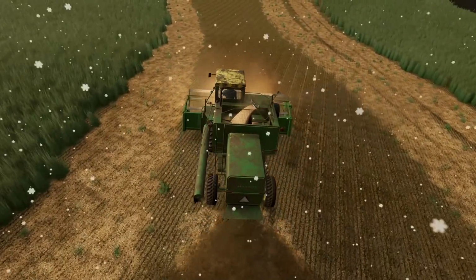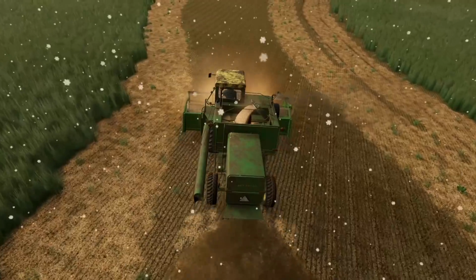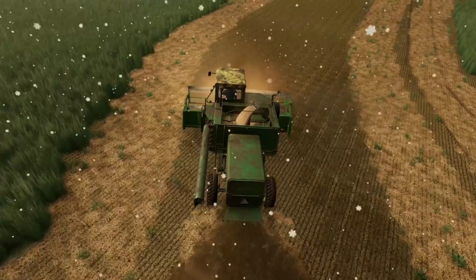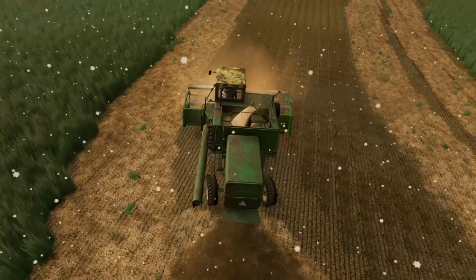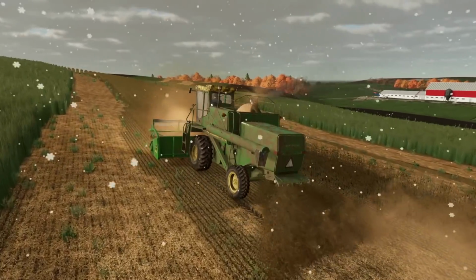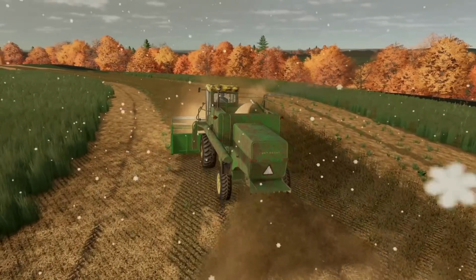Now, I figure I'm going to run this combine as long as I can here to get as much into it as I can, and then after this thing is completely full, I'm going to run and sell what we have. That way we can empty this out if this doesn't make a good dent in our soybeans here. But we're gonna keep rolling. Harvesting here in winter, it's a challenge, that's for sure. I heard the guy we met the other day, what was his name?